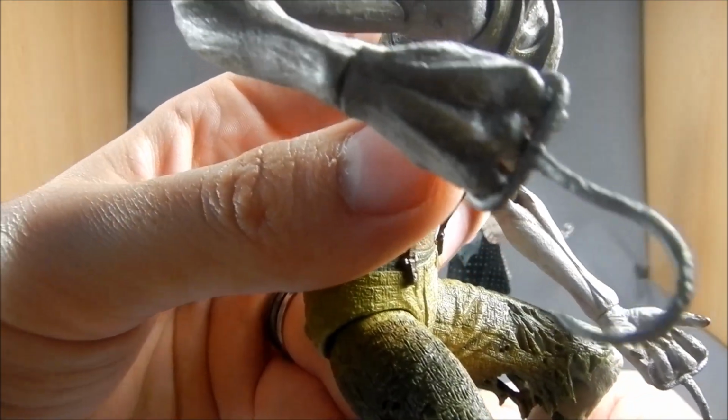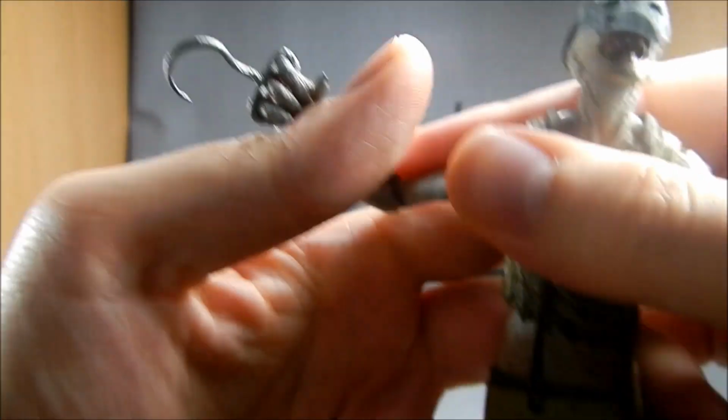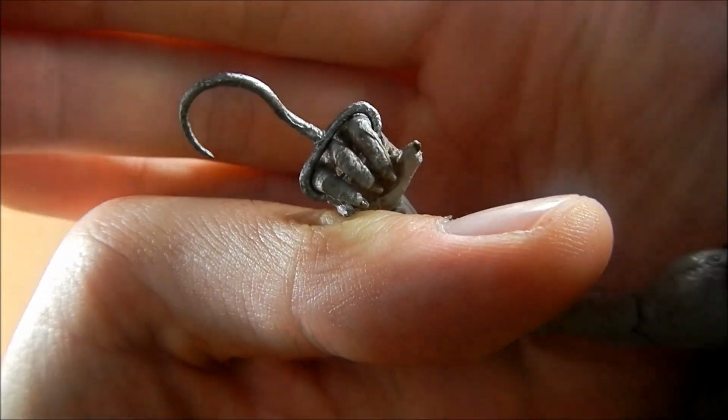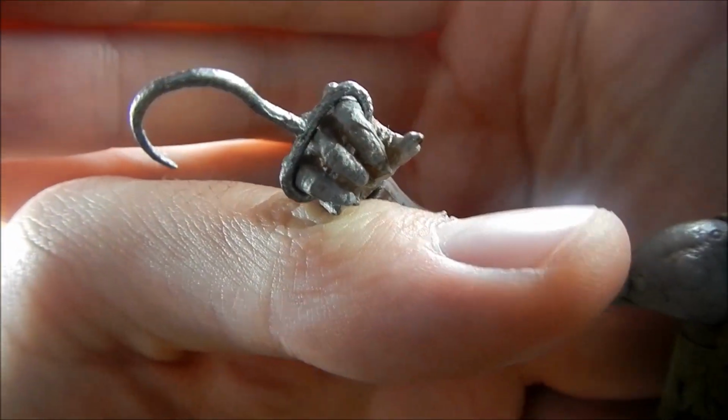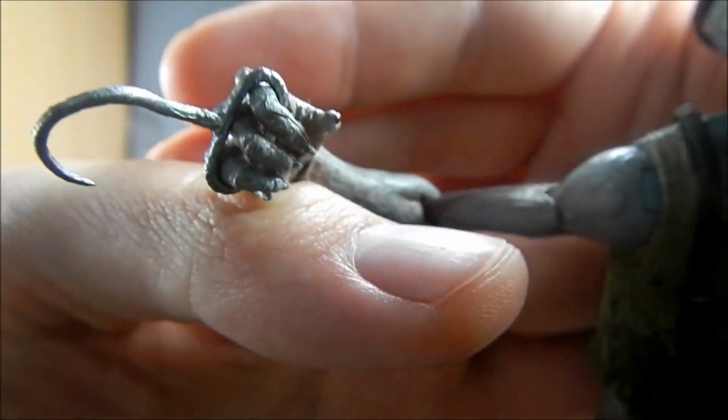You can see they're kind of appropriately mashed. If I can get that to focus. Like they weren't actually forged into hooks, like they were beaten into hooks by hammers and spoons. Just awesome, awesome work. Great work on the claws.